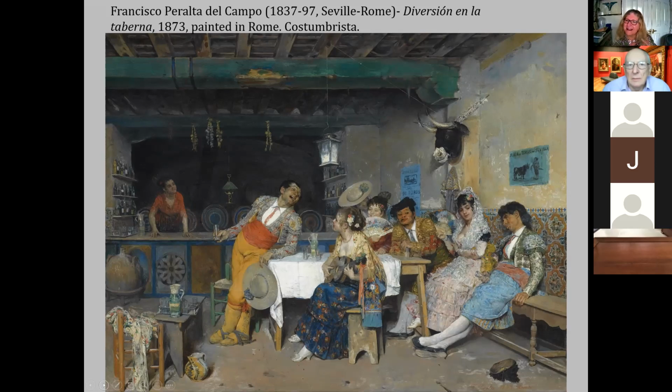So the important thing is that they left Spain, some came back, some stayed in Rome, others migrated to Paris, like Picasso. So here is a diversion in a taverna, and you can see what I mean about exploiting the whole bullfighting culture of Andalusia. I love the bull on the wall, his head, and the posters, and they're all in their best costumes, as you can see. And I'm sure that some of the men that we're looking at here are matadors. The important thing is that they were really buying into this romantic image of Spain.